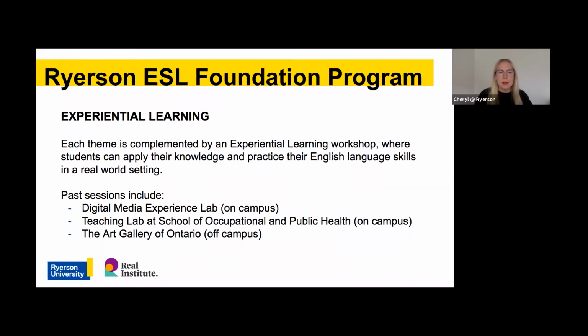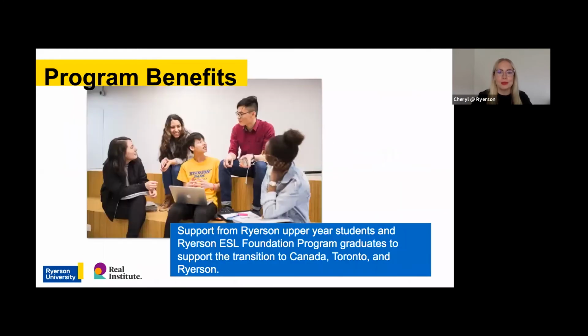A great example of that would be reps from the Digital Media Experience Lab came in and delivered a really fun interactive workshop on how to do 3D printing, and ESL students were actually able to print a 3D object, which is really cool.